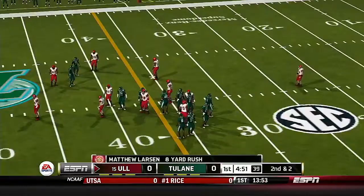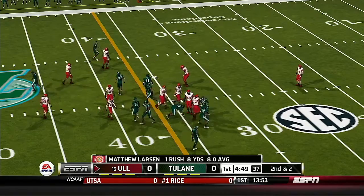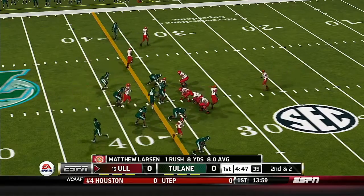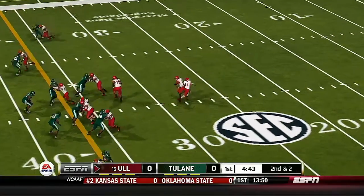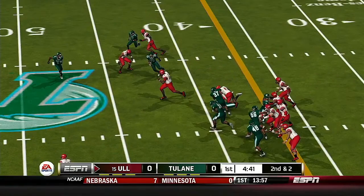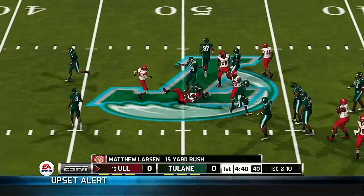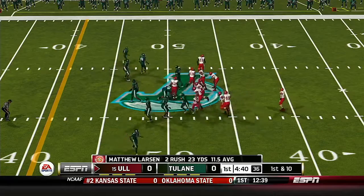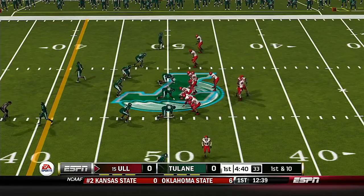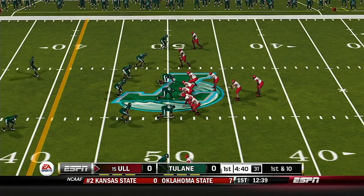Bring him down right around the 34. Nice job by the running back, and that'll get him 7, maybe 8 yards. Tackle made at about the 49. Good solid running right there, getting past the defensive lineman and into the secondary before he could be stopped.